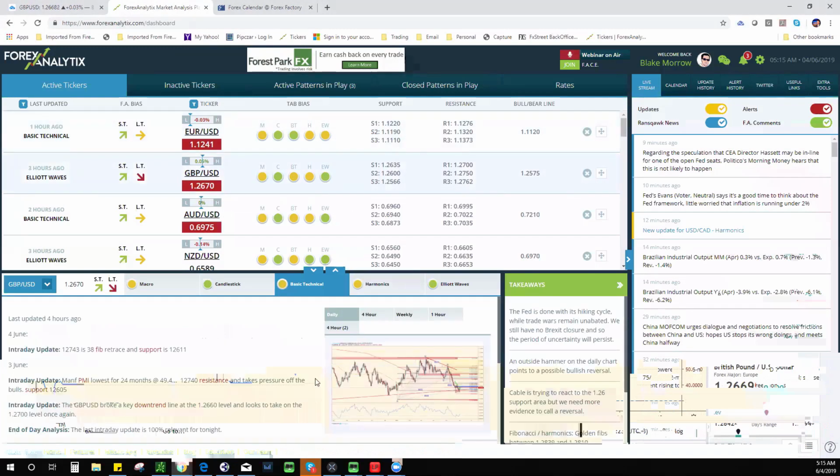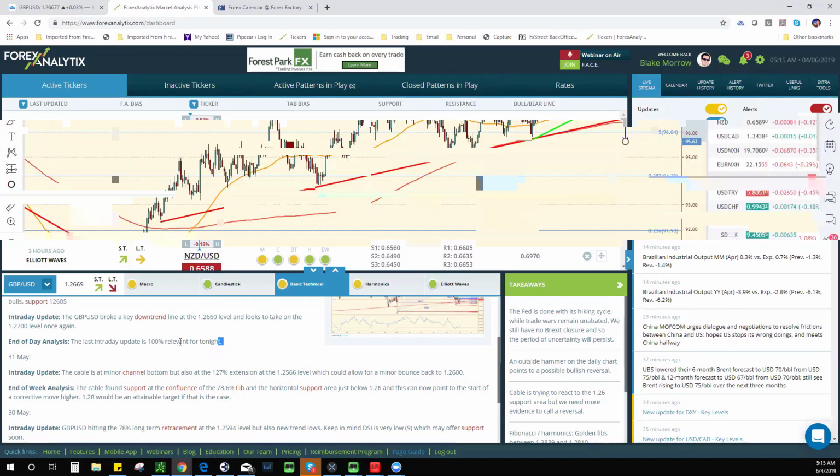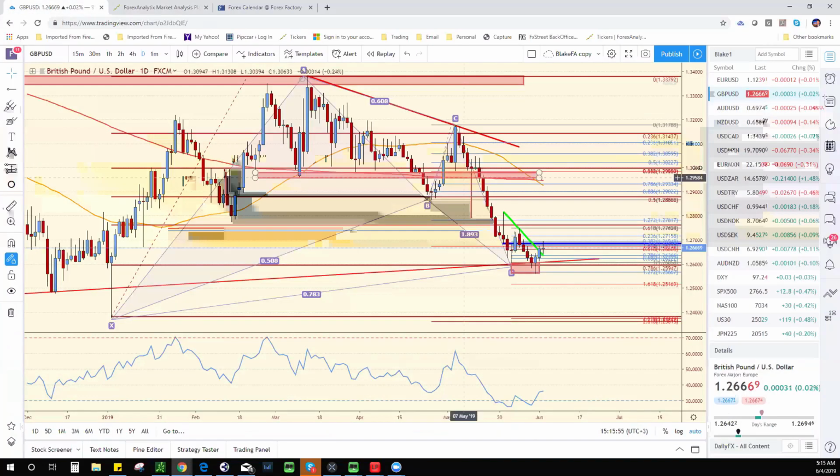The cable, if you read the analysis from last night, the pound dollar broke a key downtrend line at the 126.60 level and looks to take on the 127 level once again. This 127 level is going to be really key. We've been talking about this since last week. If you've read the analysis all through last week, 127 is going to be critical. So we want to see a move above 127. Last night's high, 126.94. You guys can see all of this resistance is really coming into play that needs to be broken, almost universally across the board.